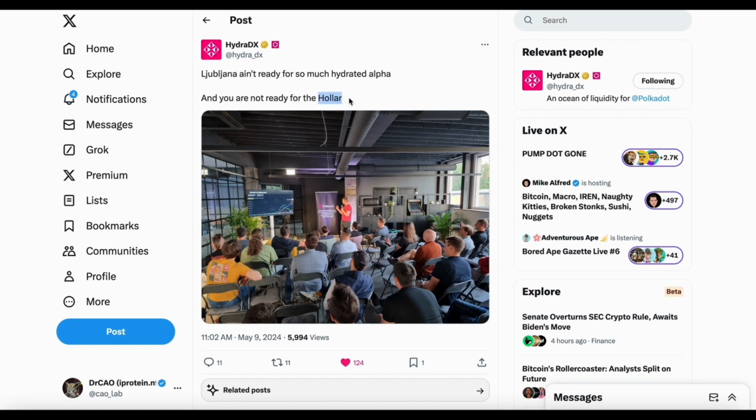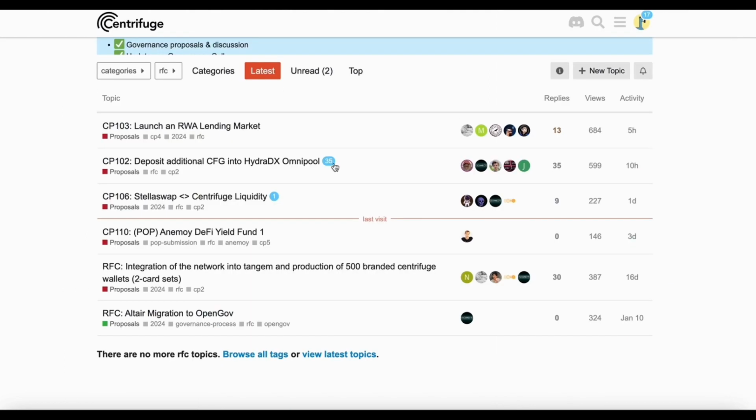HydraDX also will release the Honor. I guess it's a stablecoin, so that's something more interesting in the near future. And as I also mentioned, Centrifuge recently had the governance call, and HydraDX actually has the proposal to add more safety into the Omnipool. They already have requested the safety, and now they are going to request more. So you are welcome to join and share your thoughts.